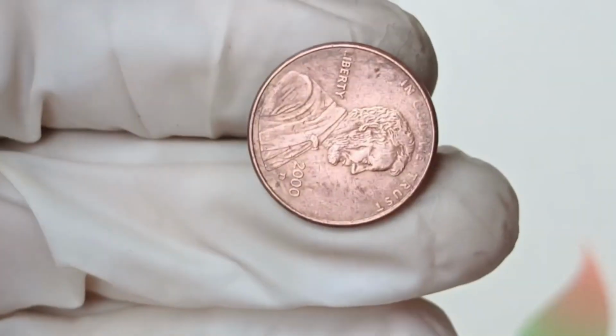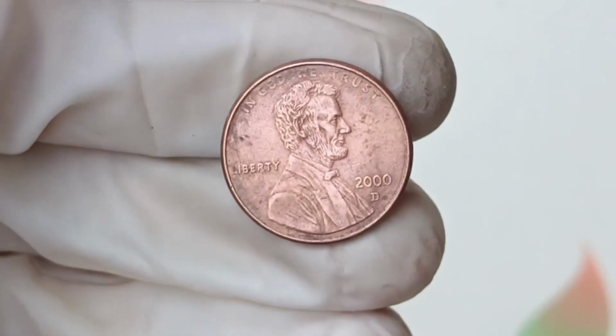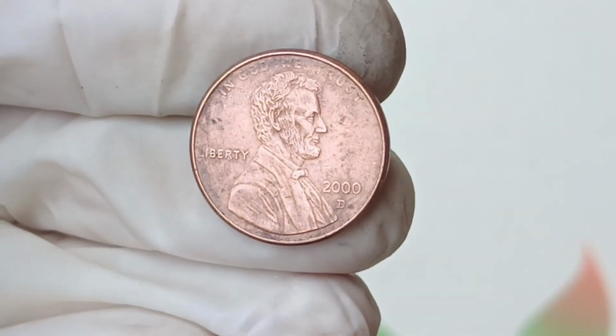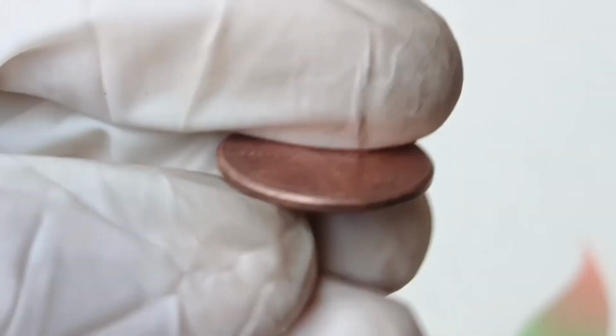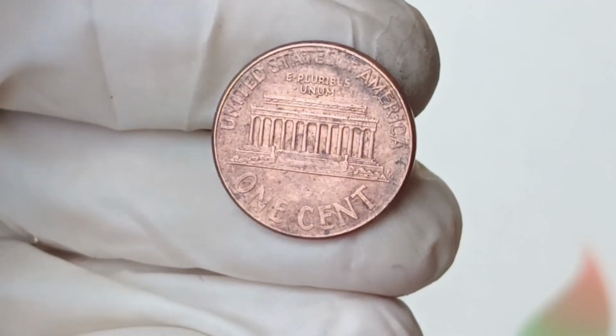These copper pennies weigh 3.11 grams instead of the standard 2.5 grams, so grab a scale and check yours. One of these rare copper 2000D pennies sold for over $1.5 million at auction. Imagine finding one and turning 1 cent into $1 million.